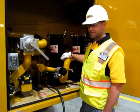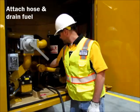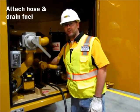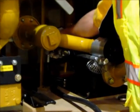The next step you're going to take is to attach a hose to your drain valve. Now, I've used a 1/2-inch GIC fitting to attach to the drain valve. Each particular piece of equipment may have a different setup, so you'll have to use the fittings that are necessary.